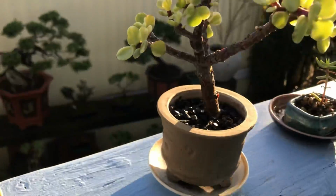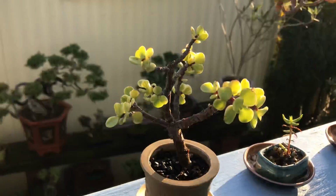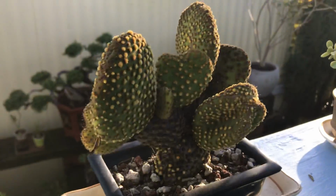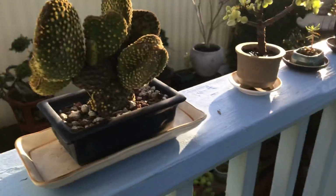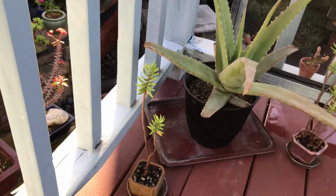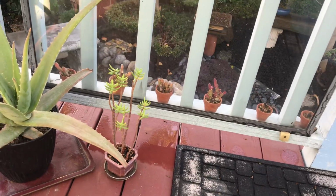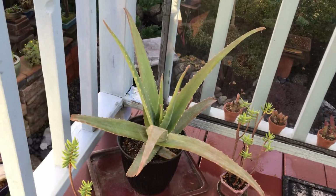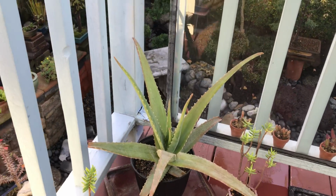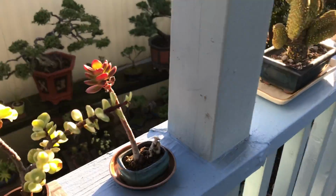Here's another succulent that you can make into your bonsai. Here's another cactus bonsai. See how interesting they can look. And they don't need hardly any care, just some soil, sunlight, and a little water. I overwater my plants, but that's just me.